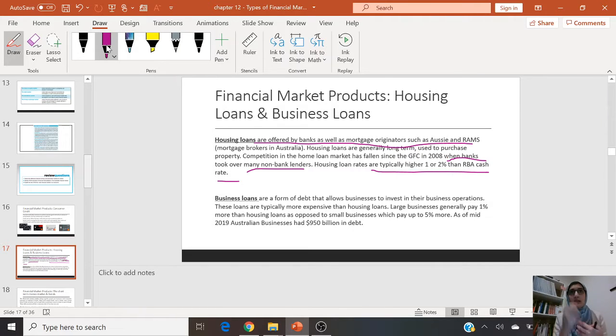So for instance, right now the cash rate is 0.25%. Because of the recession, it's very low. So banks can't charge you lower than 0.25%. It has to be 0.25 or really more than that. Generally, it's not too high. It's normally just 1 or 2% higher. But again, there are some banks that charge you higher.